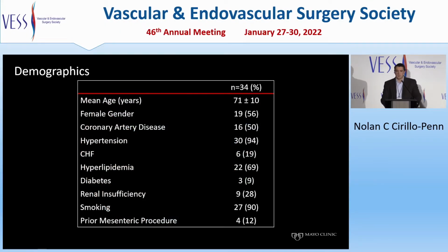The demographics were typical for patients of this population, with the mean age in our cohort of 71 years of age. Over half were female, and 90% were either current or previous smokers. 4 patients had previous mesenteric revascularizations, with 3 celiac stents and 1 patient with a previous SMA stent presenting with acute mesenteric ischemia due to stent thrombosis.